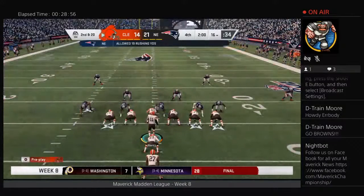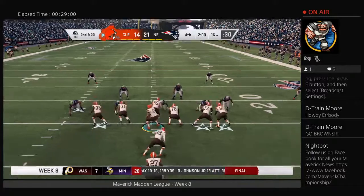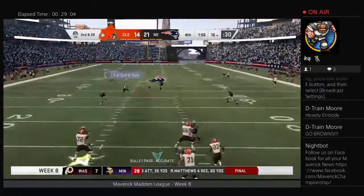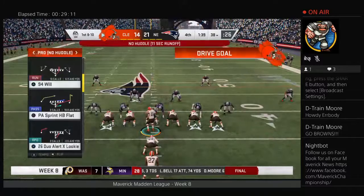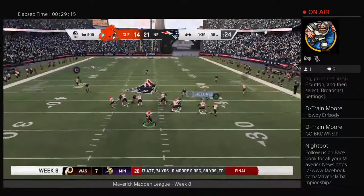So the Browns in possession of the football here as we get you reset. And let's see what they've come up with offensively after having time to talk it over. The throw complete here to Williams. And way up past the 35 before he's taken down. 22 yards there, a first down.